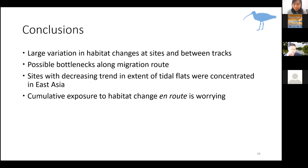So in conclusion, sites varied very largely in the percentage change rate of the extent of tidal flats, with rates ranging from minus 3.36 to 6.64%. And half of the individuals analyzed were exposed to habitat loss in one or more of their stopover sites. And spatially, sites with a decreasing trend in extent of tidal flats were concentrated in East Asia. And cumulative exposure to habitat change en route is quite worrying.